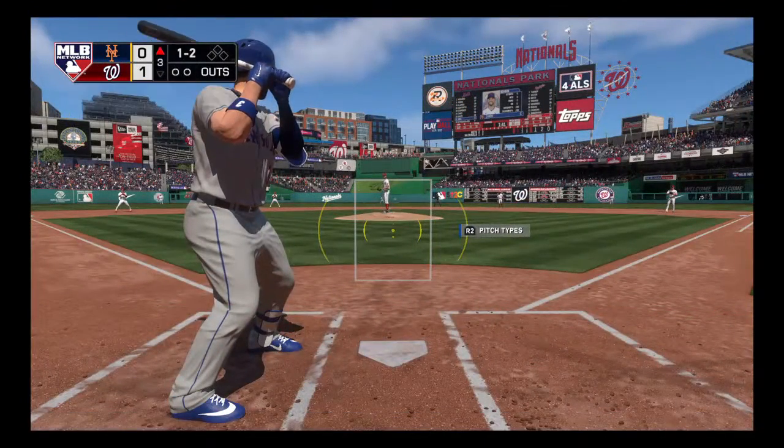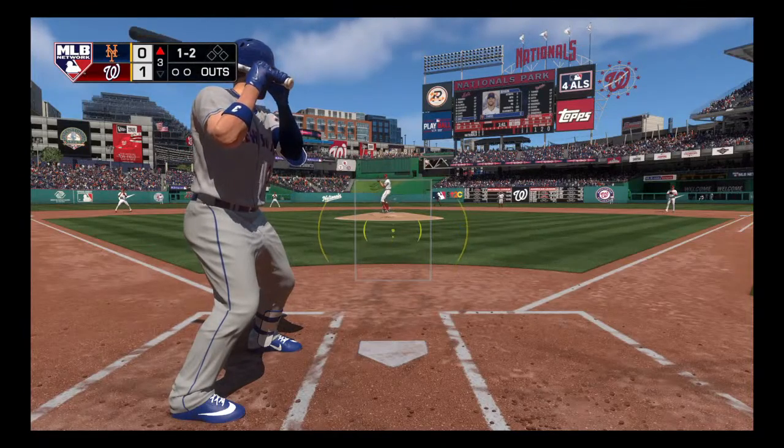Now at the plate, Tomas Nido. He'll start things out against Steven Strasburg as we get the inning underway. The 1-2.